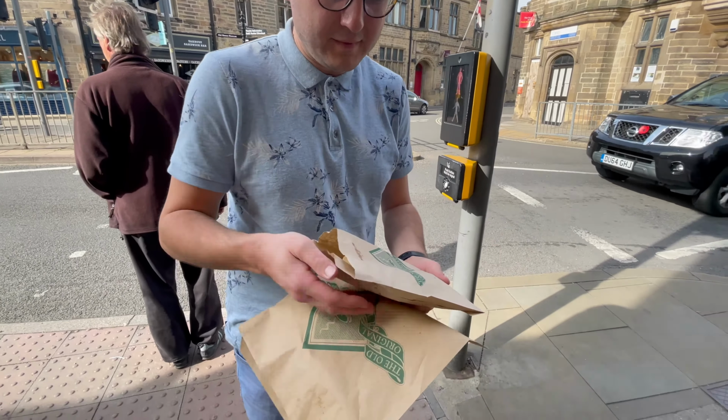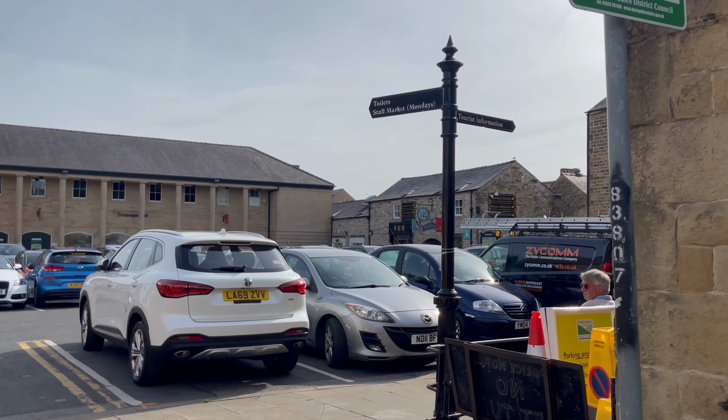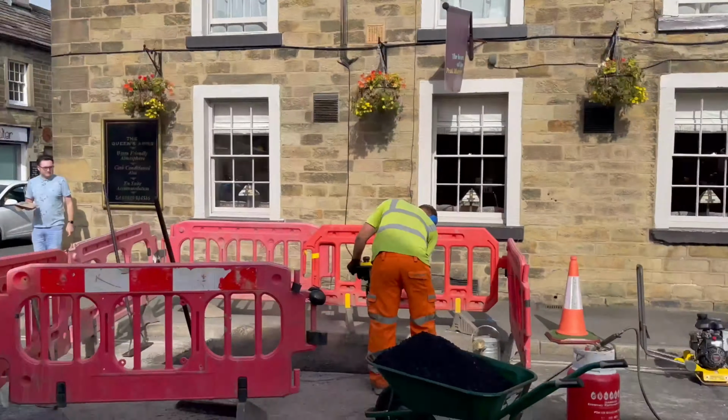I absolutely love Bakewell. I've just said to Robert, I think the best thing about Bakewell is all the little doggies. Look at him. We didn't come on the right day, but they do have a market, and this bit here would no longer be a car park. It's actually the market. I think it's just on the weekends, like a normal market is.